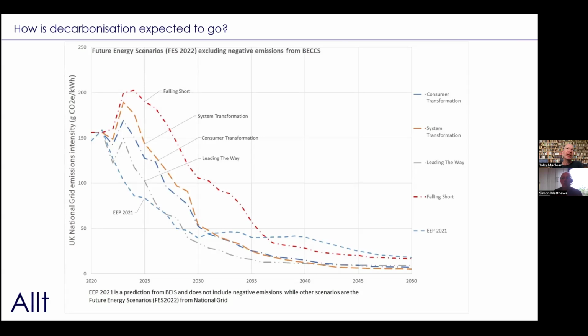And the graph here are the projections, slightly out of date because the latest one was released this week from the National Grid, and these are future energy scenarios. And they predict how the grid may decarbonise according to certain routes and assumptions over the next 30 years or so. And there are a range of assumptions here, from falling short, which is the red dashed line at the top, to leading the way, which is a kind of grey dashed line towards the bottom. And the EEP 2021, the blue dashed line, which starts quite well and then doesn't perform so well for later years, are the BEIS predictions.